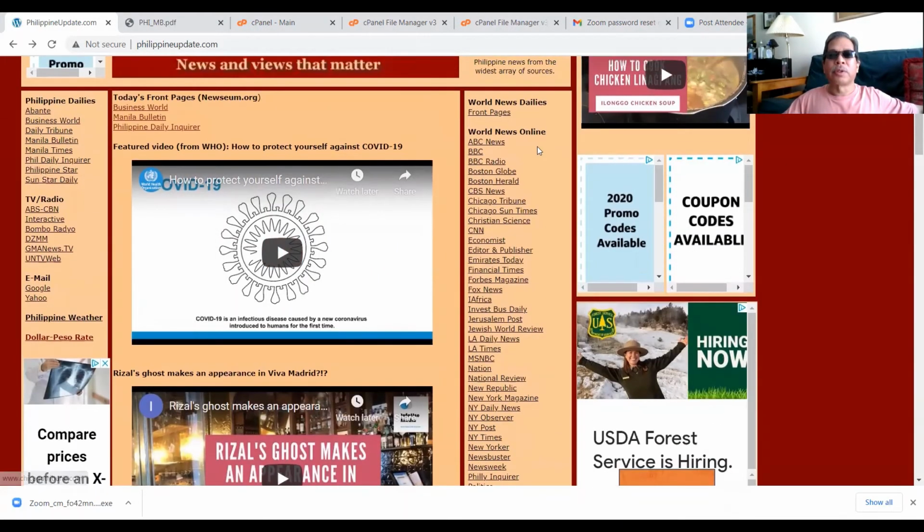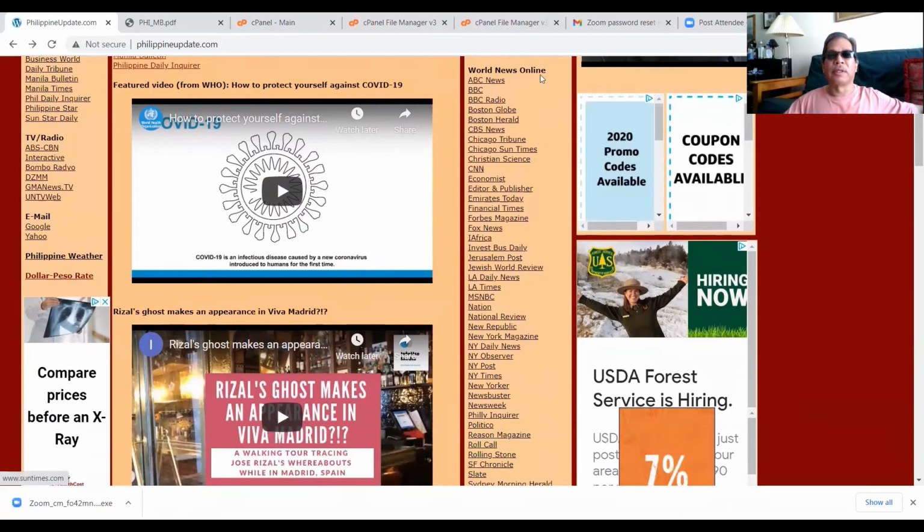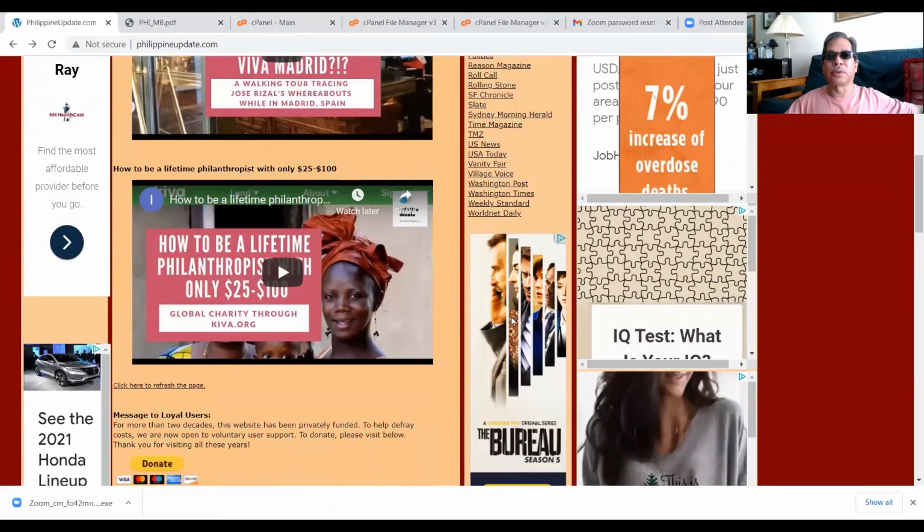And of course, there's the world news links that I post on the third column. ABC News, BBC, CNN, Economist, all those good sources.